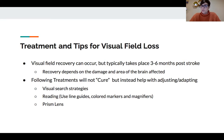That includes visual search strategies, which you'd discuss with an occupational therapist or a low vision therapist, on strategies you could use to make sure you're scanning your whole accessible visual field so you're moving through an environment safely.